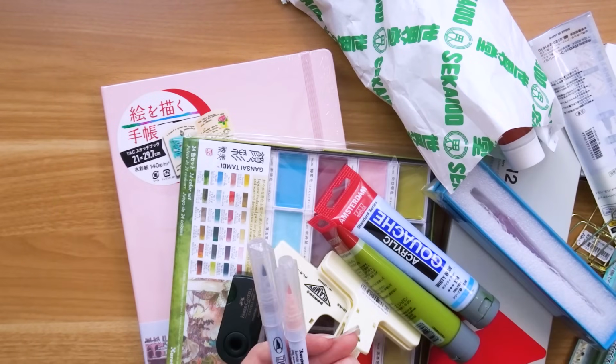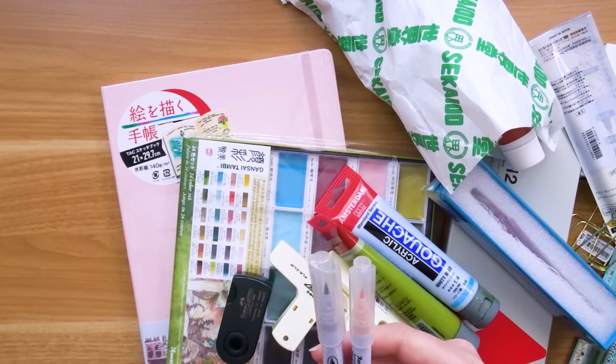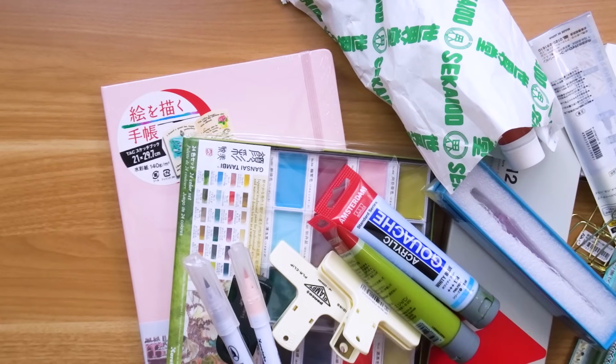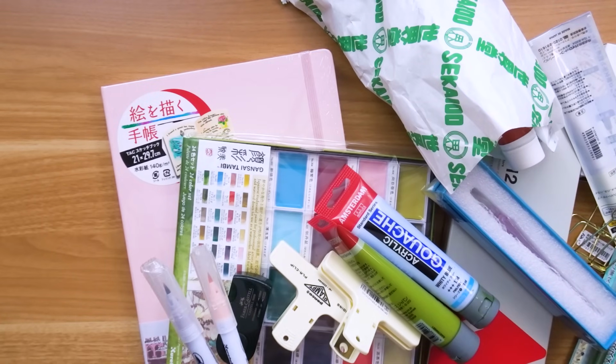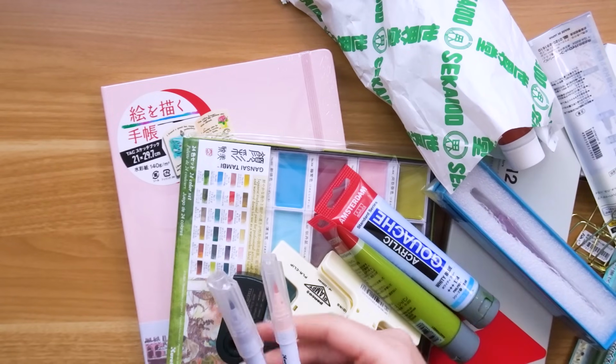I got a few pens. I also have a green one, which I think is in my pencil case. I was very good in terms of not adding extra stuff to the art supplies I packed. I'll leave a link up here to that video so you can see what art supplies I took with me.